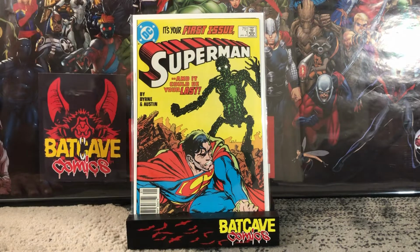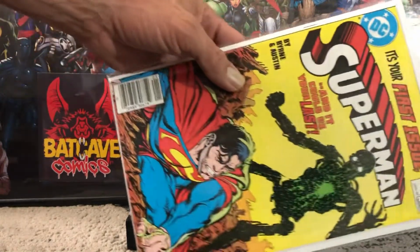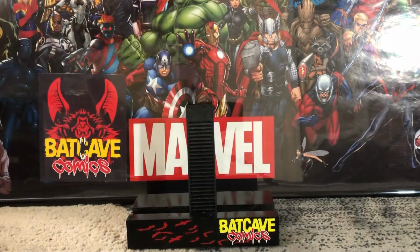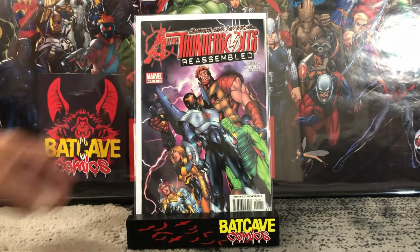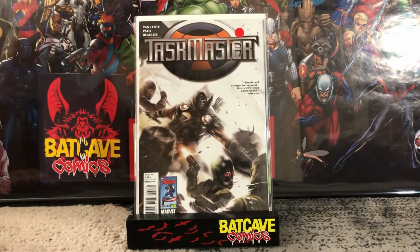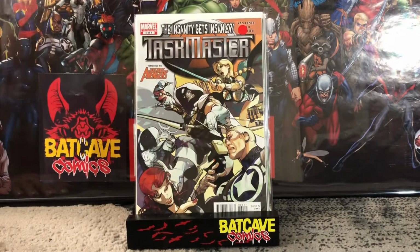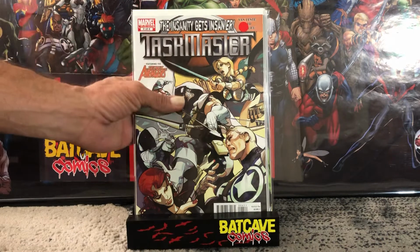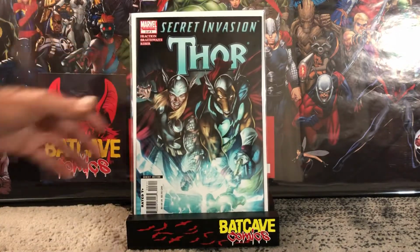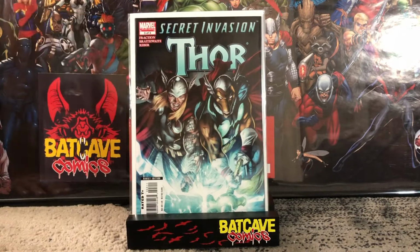I picked this one up, Superman #1, the second series, because it's in pristine condition. Even though I think I got 3 or 4 of these, for $1, it's hard to pass that up. Thunderbolts Reassembled #1. Taskmaster #2, #3, and #4. They did not have #1. Then another book I thought was just a fantastic cover is Secret Invasion Thor #3, book 3 of 3, but I found 2 of those for $1.